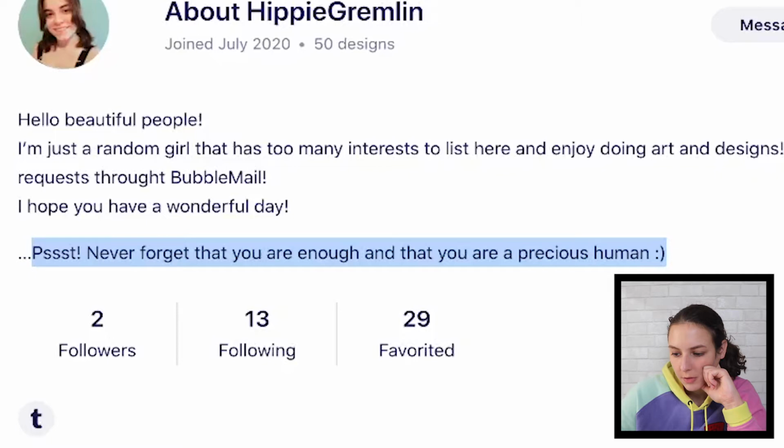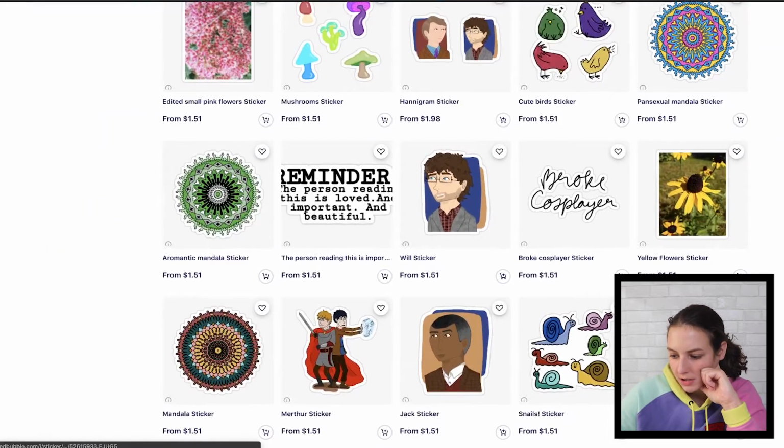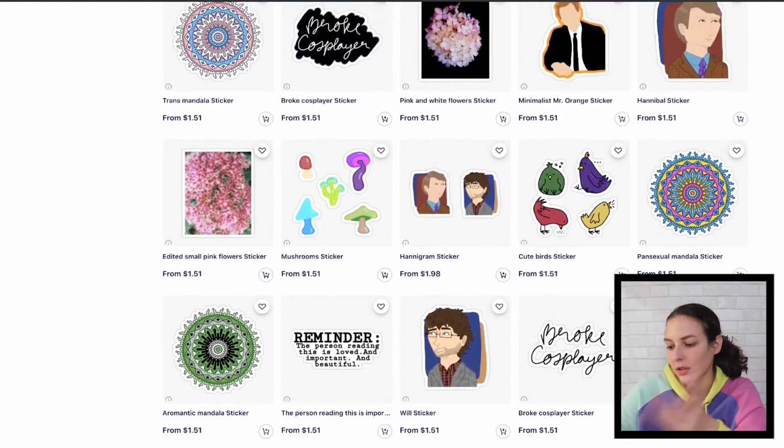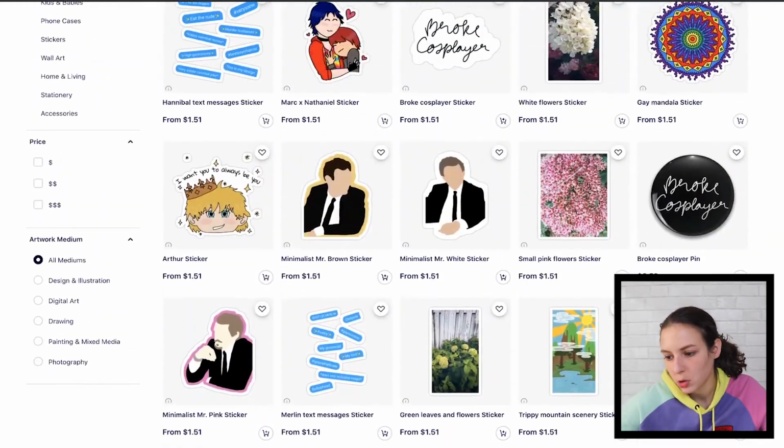Oh, I like the end of the bio. That's sweet. And I like this reminder sticker a lot. I just absolutely love cute little colorful sticker packs. I think you have a bright future.